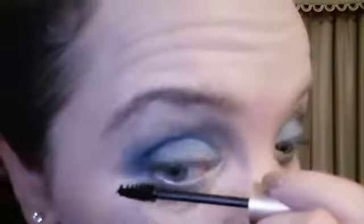I'll close my eyes and look down and see what y'all can tell. One eye over here has been done, and the other eye hasn't. I mean, it feels pretty wet too, which usually on me would mean that it would build. But okay, maybe it did on that eye.